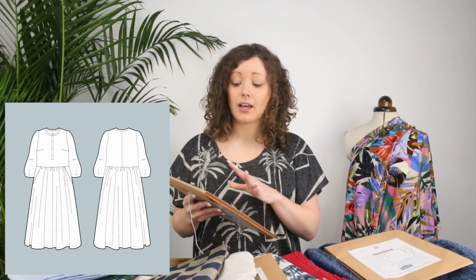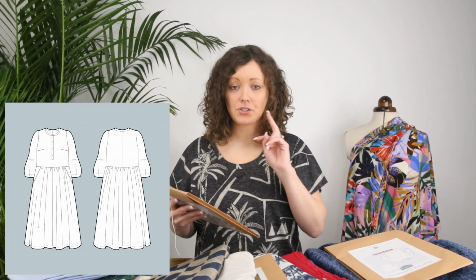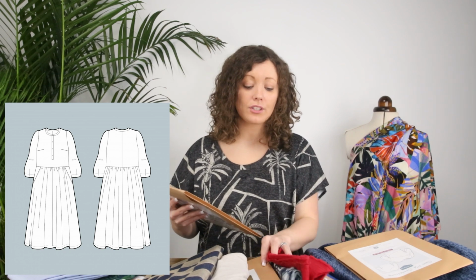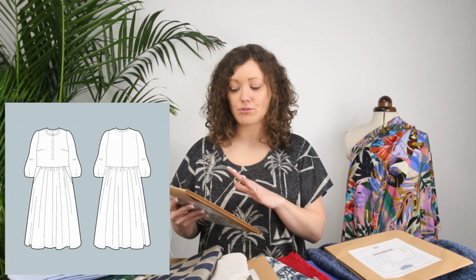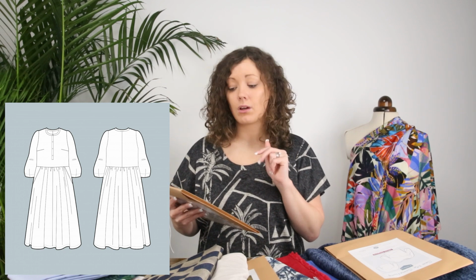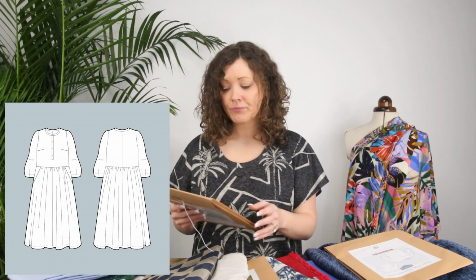Now with Sew Me Something patterns, lots of them do come with 2 different size options. So you have a smaller size range and a larger size range. So just make sure when you're choosing the pattern, if it does come with more than one option, that you're choosing the correct size range for you.